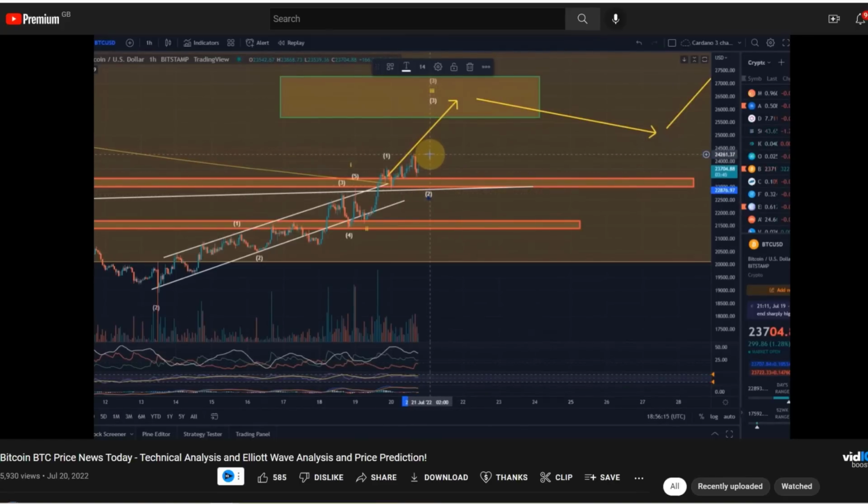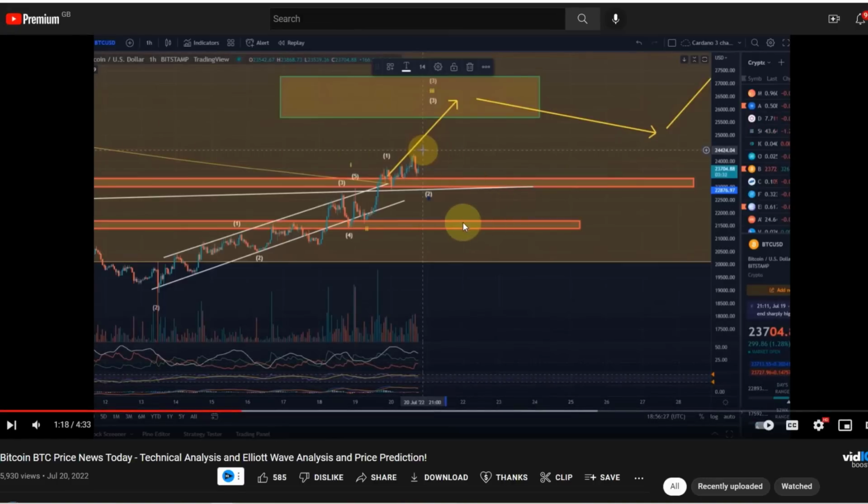If we go above 24.2 or 24.3K, yes, that would point towards more upside into the direction of the green target range that I already formulated in the previous video. Okay, I don't want to make the video too long.